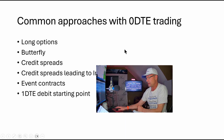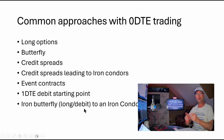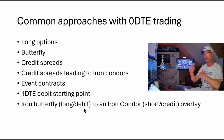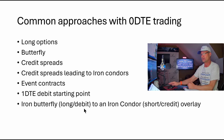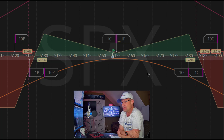The other setup, though, that I wanted to show you is one of my favorites, and we had really good success with this on Friday last week, and that is starting off with an iron butterfly that's a long iron butterfly, so it's a debit trade. And then as the day starts to progress, we get a couple hours into the day, and you see that that iron butterfly is not working, we would overlay that with a short iron condor. Now, let me just show you what that looks like. That's the trade setup right there, and that's what it looks like.